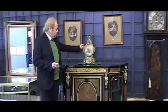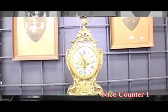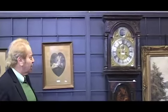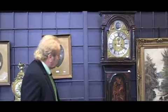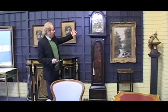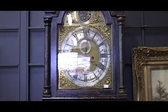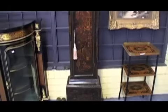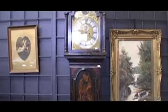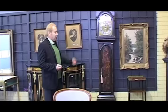Also on top of the sideboard is a really nice French pier clock. Also Boule inlaid. One of the things I really like in the auction is this fantastic Georgian long case clock. Probably around about 1840. It has got a really interesting moon face. It's the original finish on it. So this is around about 180, 190 years old. And look at the quality of the clock. I think we're only estimating $6,000 to $8,000.